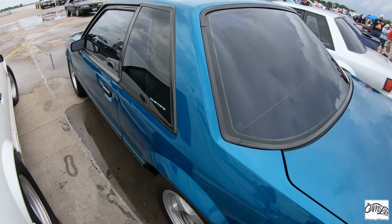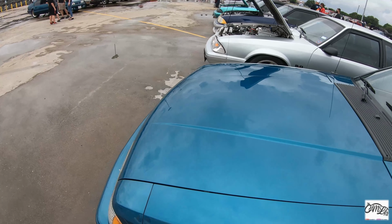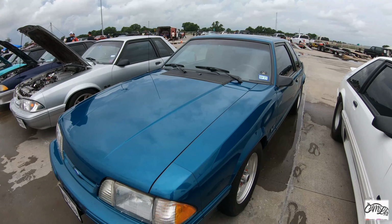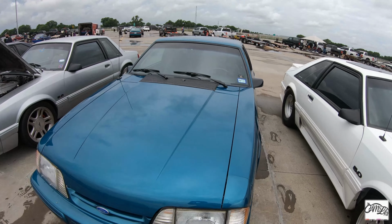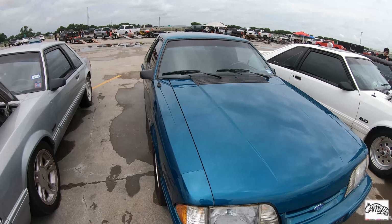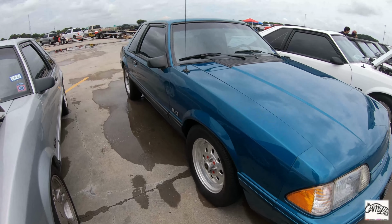So cool story. My dad used to have a Fox body just like this one, same color and everything. He also had a red one, but this one just reminds me of that. I'm not sure who he sold it to. It'd be weird if this was it, but I doubt it.